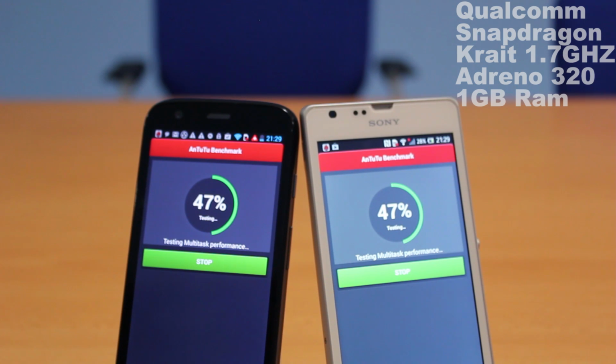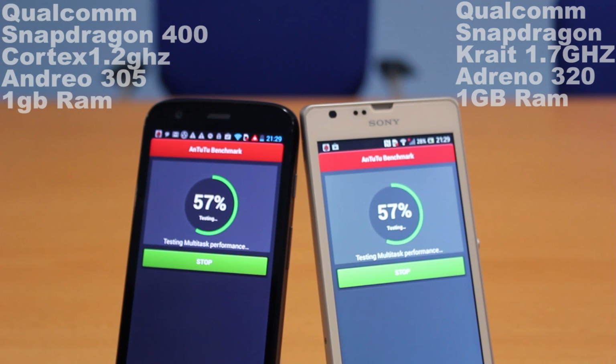Next in line is the Moto G. The Moto G is not only popular for its price tag, but also for what you get under the hood. The Moto G has one of the best quad-core processors that you're going to find in the mid-range line. Under the hood, you're going to find the quad-core Snapdragon 400 processor clocked in at 1.2 GHz with 1 GB of RAM on board for an overall good experience when navigating around the phone. For gaming, it's also running Adreno, but not the Adreno 320, but instead the Adreno 305, so gaming and graphics will be slightly better on the SP.